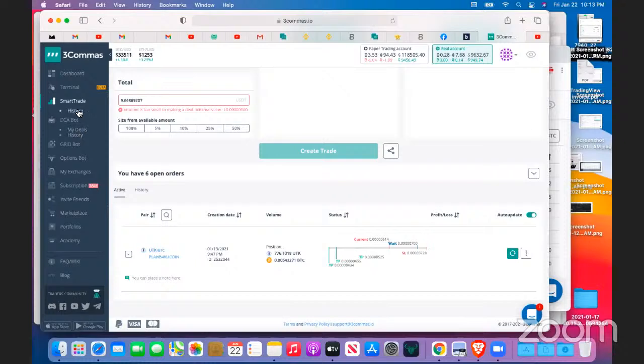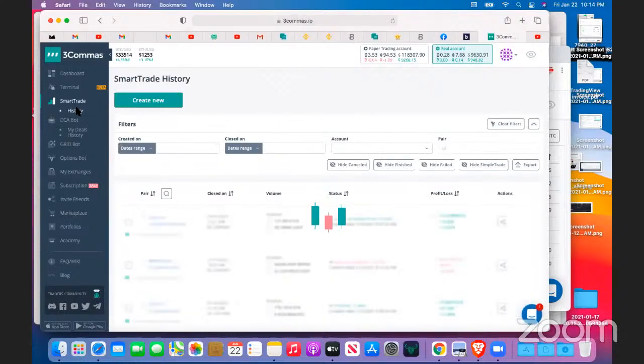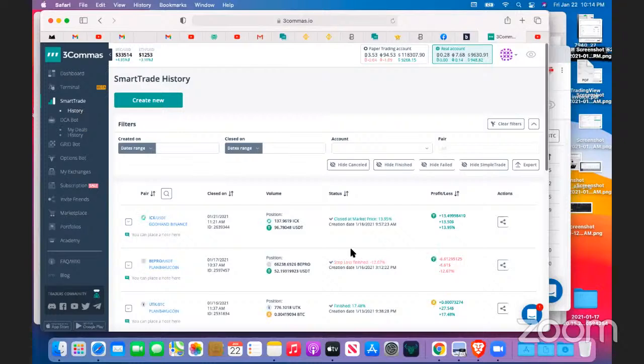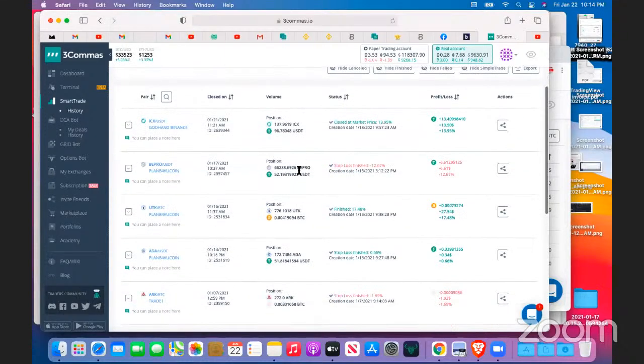let's check history. I use stop loss, but trailing stop loss. Trailing stop loss allows my trade... Look at it. I traded, was it yesterday or so? Yeah, yesterday, the 21st, and made $13 on ICX, which is about 13.95%.